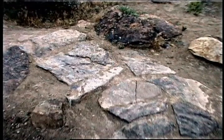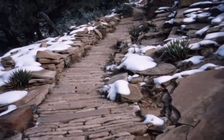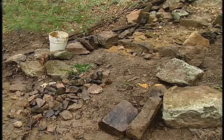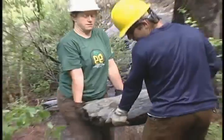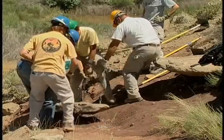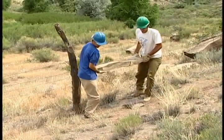Armoring is a method used to harden sections of trail. Embedding rocks in the trail tread prevents soft, wet, or steep terrain from eroding. To start an armoring project, you'll need to stockpile rocks. Hopefully they aren't too far away. A rock sling or wheelbarrow can be helpful. And remember to lift with your legs when picking up rocks.